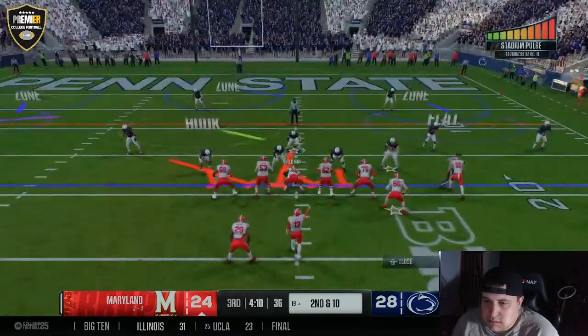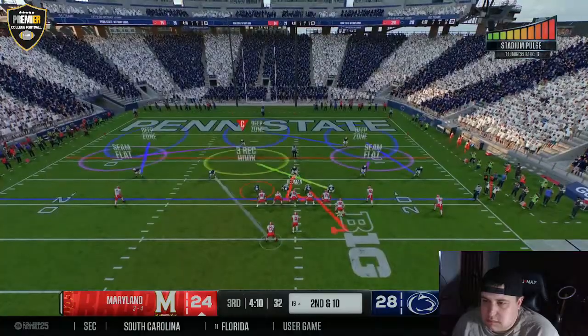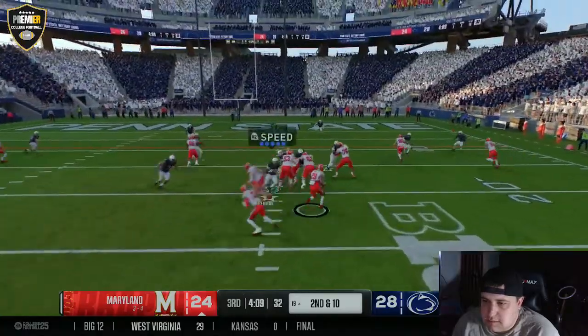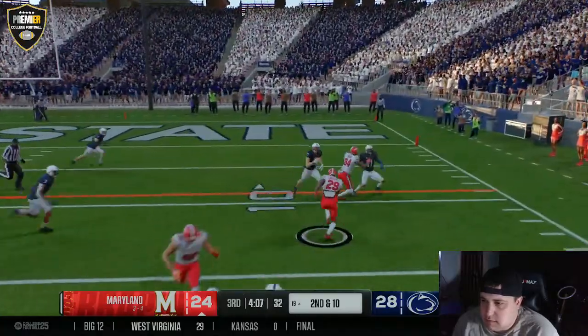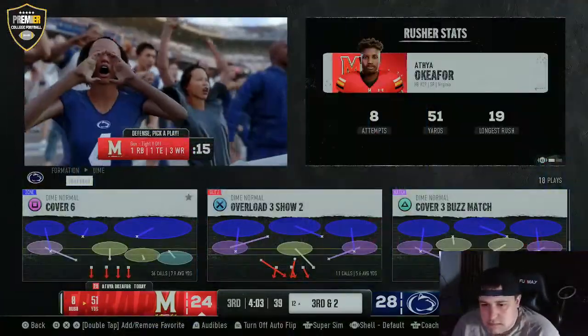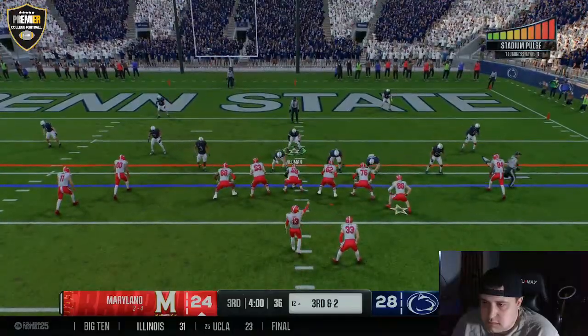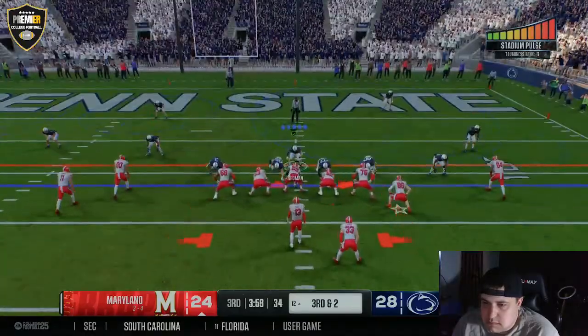This crowd knows this defense needs them right now. The run from the shotgun. Shakes off the tackle. And he showed off that stiff arm as he had a decent run. Boy, they love to move the sticks here and take a shot at it on 1st and goal.